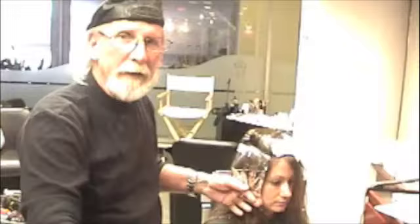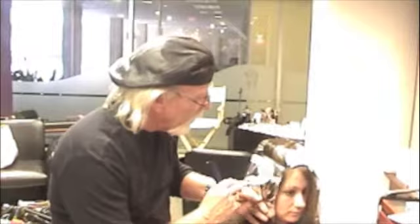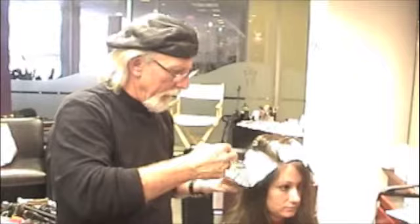Today we're putting on all nutrient hair color, and actually we've got three of the colors, and we're simply putting this in to give some great highlight to the photo shoot that we're doing here for Passion Magazine and Coral Style.